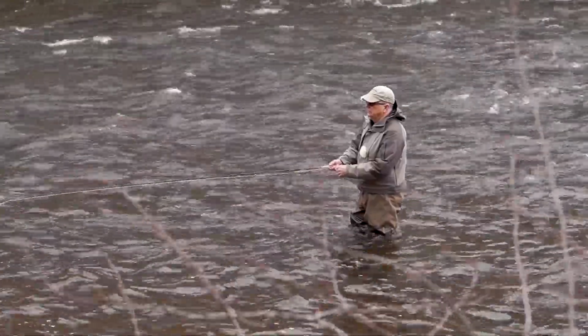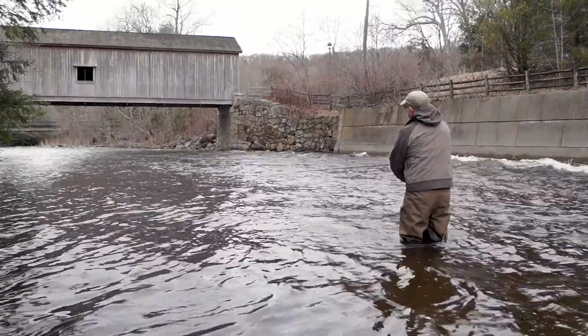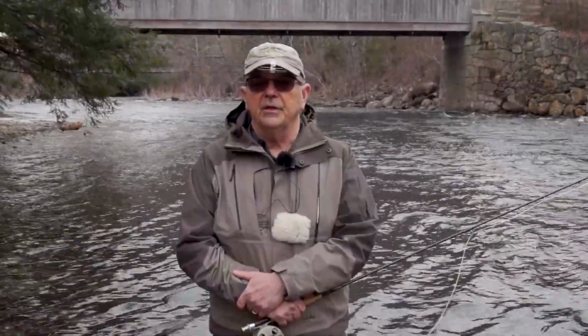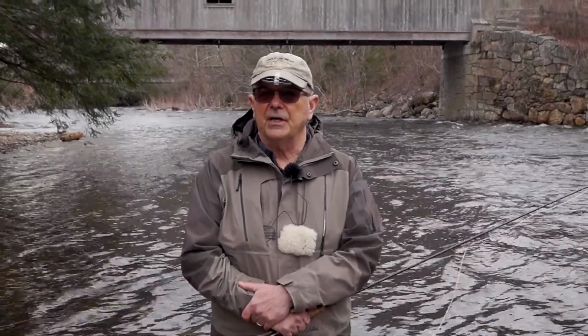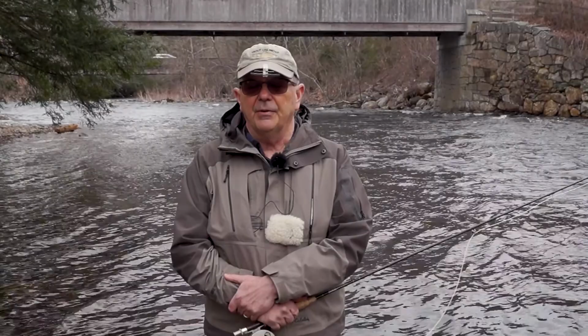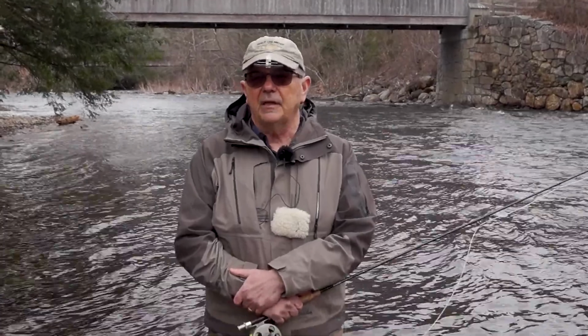There's also been talk for years about removing the dam that's down at the bottom of the river. Years ago, historically, there used to be a good, strong salmon population that used to come up the Salmon River. That's how it got its name. But when they built the power dam down below, that stopped a lot of the migration.